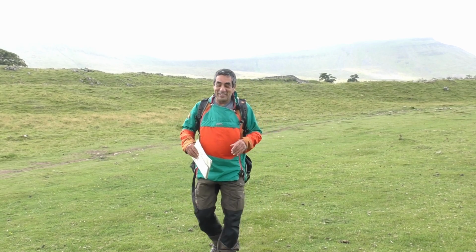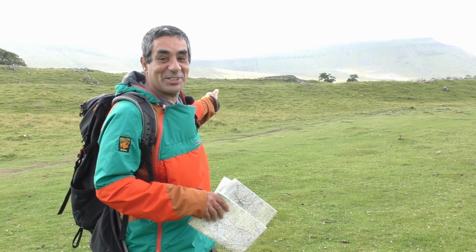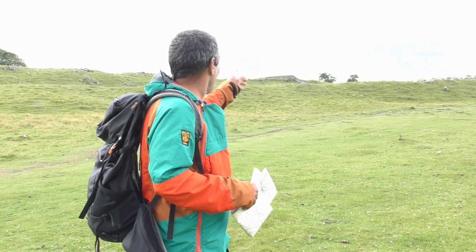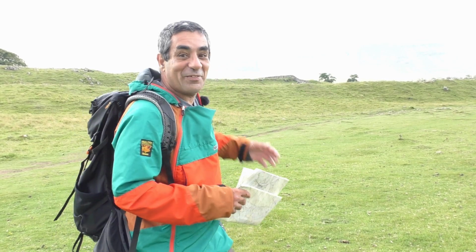It took me a while. I didn't actually come over the top of Ingleborough. I came over Souther Fell, which is the col that you can see behind me. Hopefully you can see it, between Ingleborough and Park Fell.